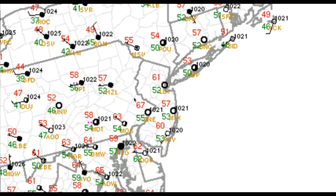Today we're still above normal with high temperatures in the upper 60s to lower 70s, but it will be cooler this evening, so you might want to get a little bit more of a spring-like jacket rather than the summer-like feel that you experienced yesterday, where temperatures were in the upper 70s to mid 80s.